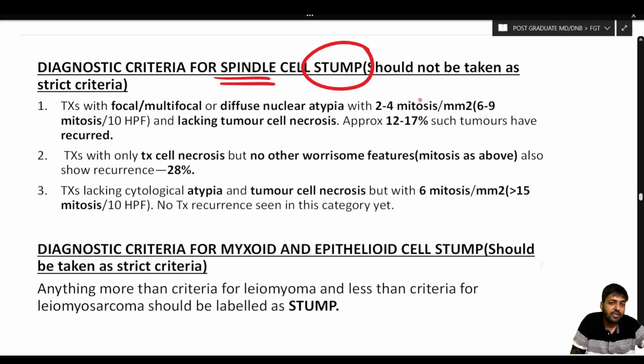So what are the diagnostic criteria for the STUMP? Tumors with focal, multifocal or even diffuse nuclear atypia, but with 2 to 4 mitosis per millimeter square, that is equal to 6 to 9 mitosis per 10 high power fields, and those which also lack tumor cell necrosis. Approximately 12 to 17% of such tumors have recurred.